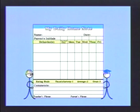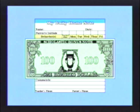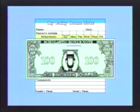Finally, explain the home note program to the student. Discuss all parts of the home note form and the student's specific responsibilities. Also, explain the consequences, both positive and negative.